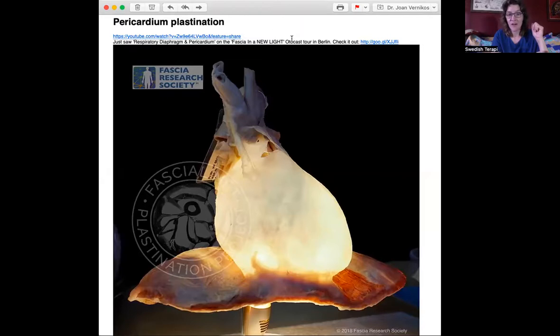If anyone has an iPhone or can download AutoCast, you can take a tour of a museum that's in Berlin with Fascia in new light. So feel free to download it, look for it.